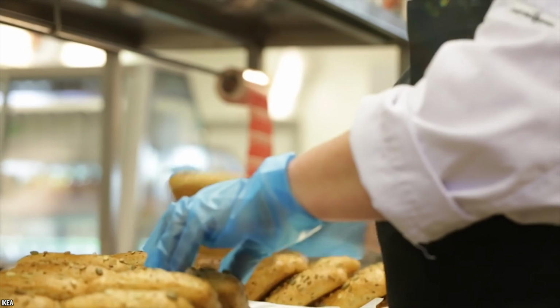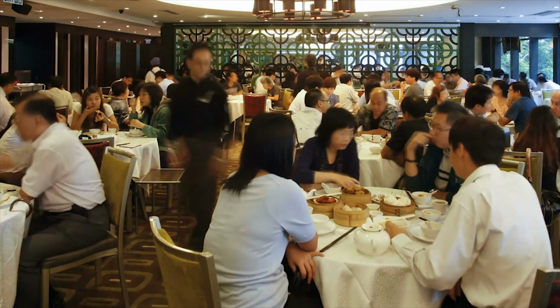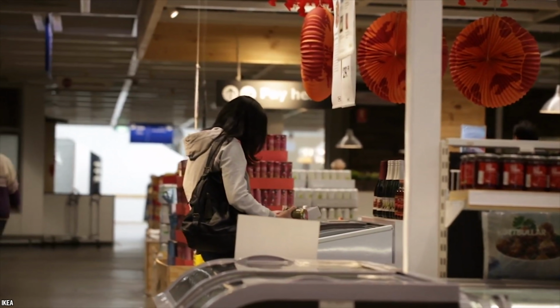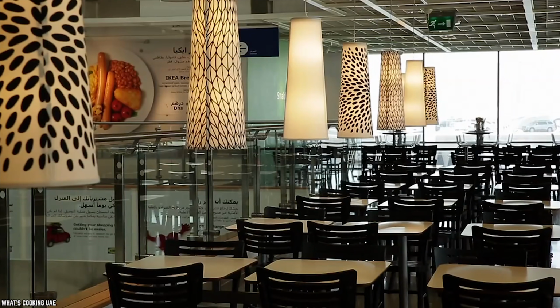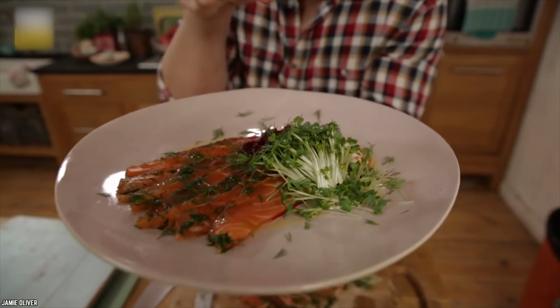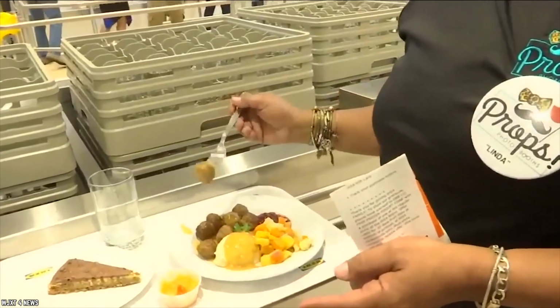IKEA food courts do have a lot of interesting menu items, which you probably won't find at other local restaurants, unless you happen to live in Stockholm or another Swedish city. IKEA is a great place to explore new tastes without spending a fortune. It's the perfect place to immerse yourself in Swedish culture. While hot dogs and chicken tenders aren't going to stretch you in a culinary sense, the Gravad lax plate might. Even the Swedish meatballs might seem very exotic the first time that you eat them.